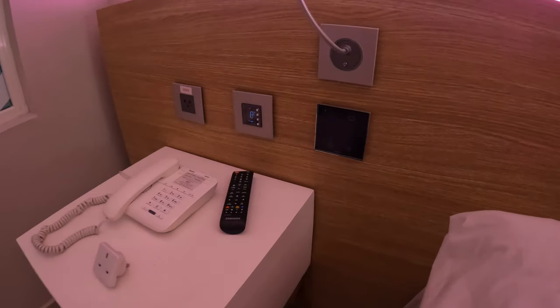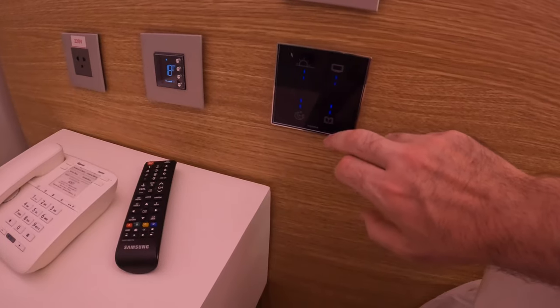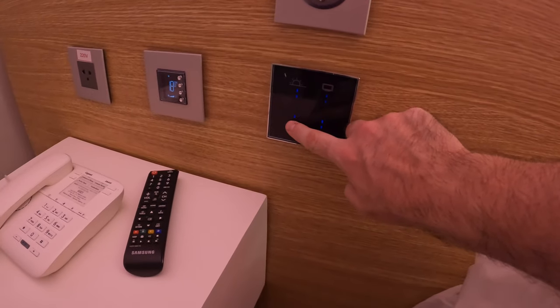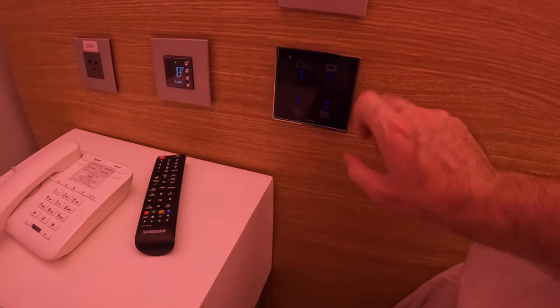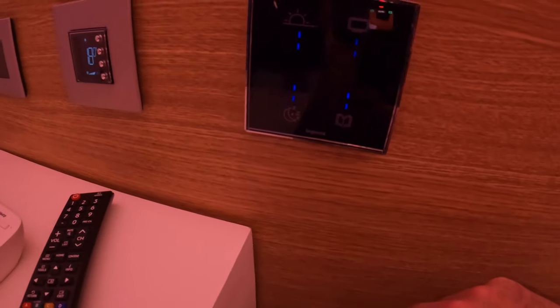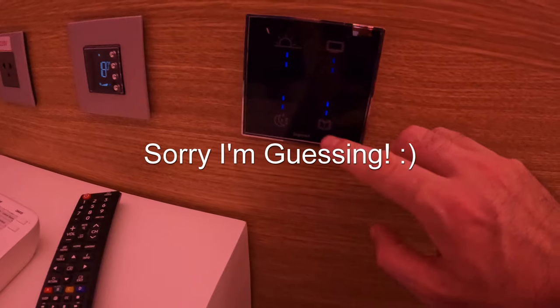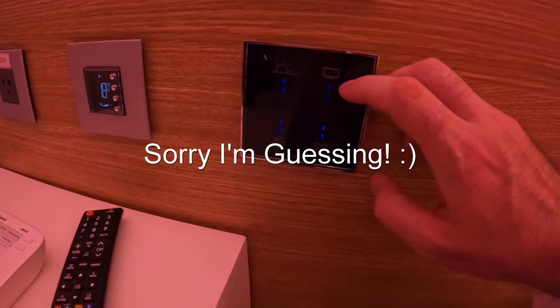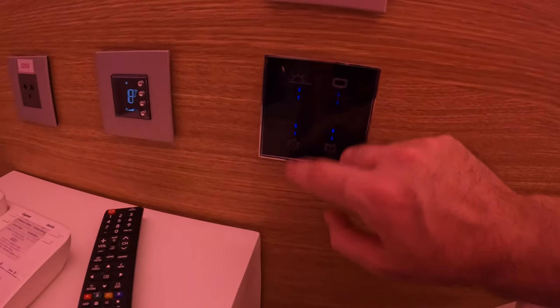Okay, as I mentioned, these light switches, which are controlled by your bed, just literally one touch and it will all go out. Like that. And hopefully it'll all come back on again. So literally, it's one touch. You've got your nighttime mode, sunrise, reading, and I think that one turns either the TV on or off, but I'm not sure to be honest. So again, one touch and all goes out.